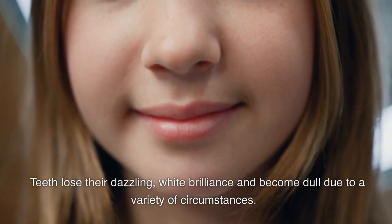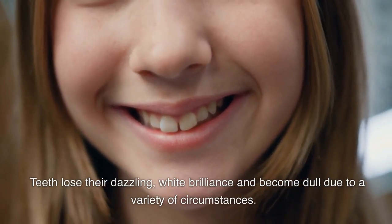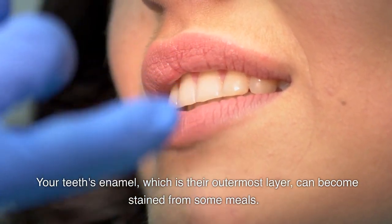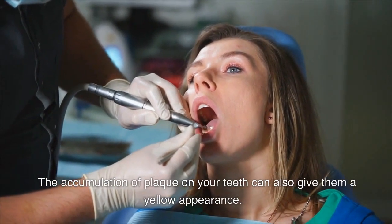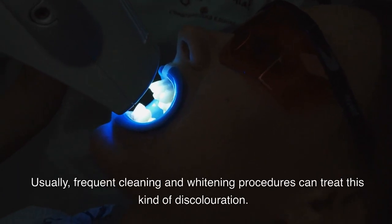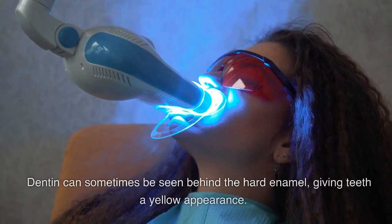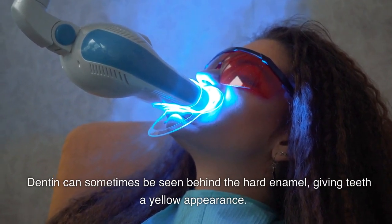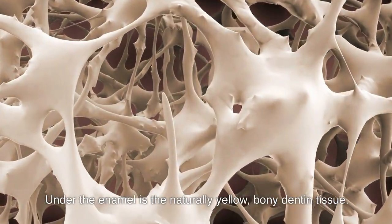Teeth lose their dazzling, white brilliance and become dull due to a variety of circumstances. Your teeth's enamel, which is their outermost layer, can become stained from some meals. The accumulation of plaque on your teeth can also give them a yellow appearance. Usually, frequent cleaning and whitening procedures can treat this kind of discoloration. Dentin can sometimes be seen behind the hard enamel, giving teeth a yellow appearance. Under the enamel is the naturally yellow, bony dentin tissue.